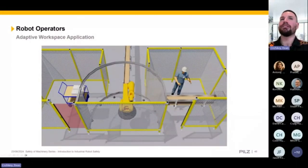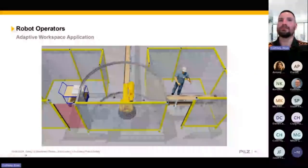Adaptive workspace application. Again, we may have this person working within the area, and we have a sliding guard to change the safety measures within the robot. But in this scenario, this person has a good exit path, although probably not the best, as they have to step over this conveyor here.